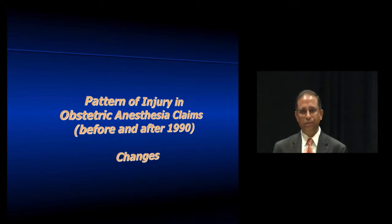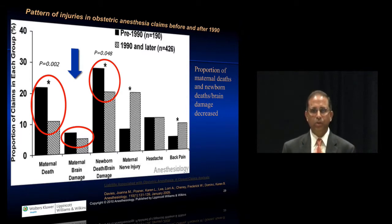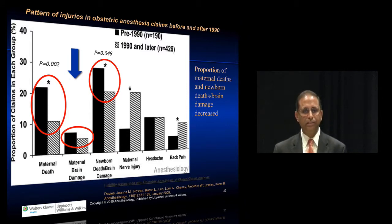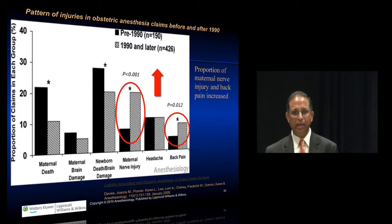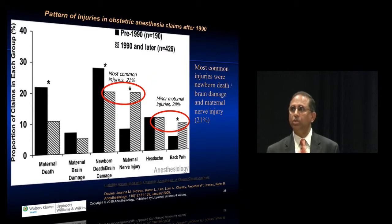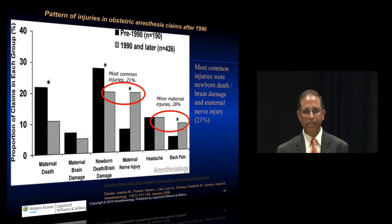What about the pattern of injury in these claims? And again, this information is from the Davies paper of 2009. So they looked at proportion of maternal deaths, maternal brain damage, newborn deaths, and newborn brain damage. And if you look at this slide, there was a significant drop in maternal deaths, some drop in maternal brain damage, and then a drop in newborn brain damage and newborn death. On the other hand, there was an increase in maternal nerve injury and back pain. The most common injuries that they found in this paper were 21% both for maternal nerve injury and newborn death and newborn brain damage. Minor maternal injuries included headache and back pain.